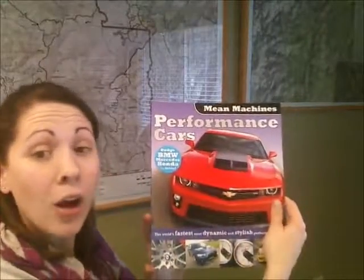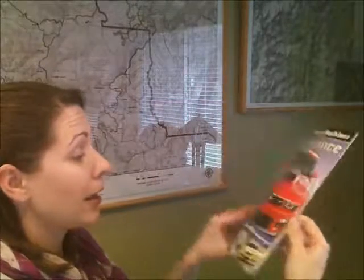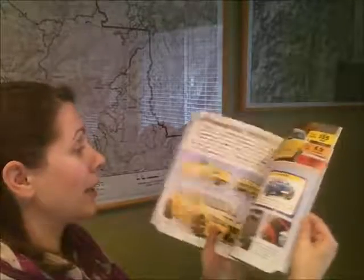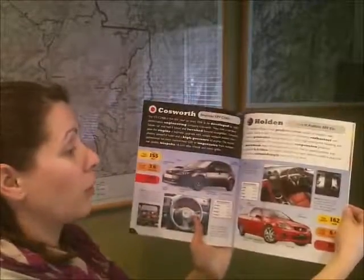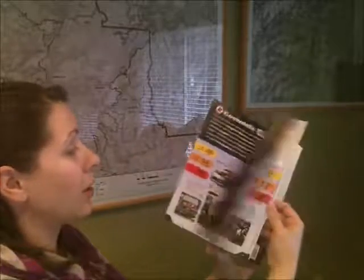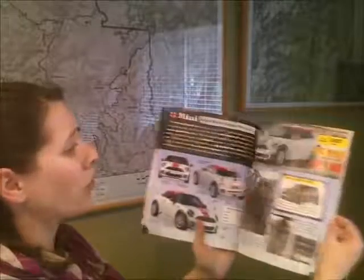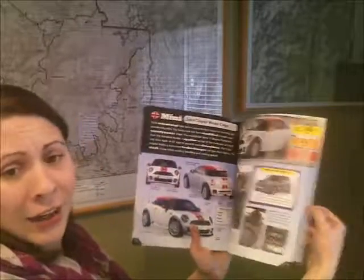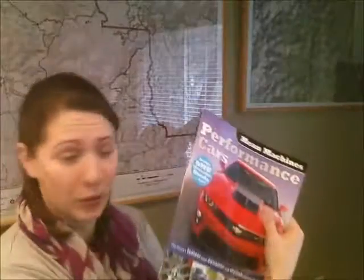That one's fun. And then if you've got most likely guys in your life, I know my husband thought this was the coolest thing ever. There are 4 in the Mean Machines series, and what it does is it breaks things down. This one is performance cars, so it tells you information about them, the measurements, their speed, the horsepower, everything that a car lover would love. So those are our Mean Machines.